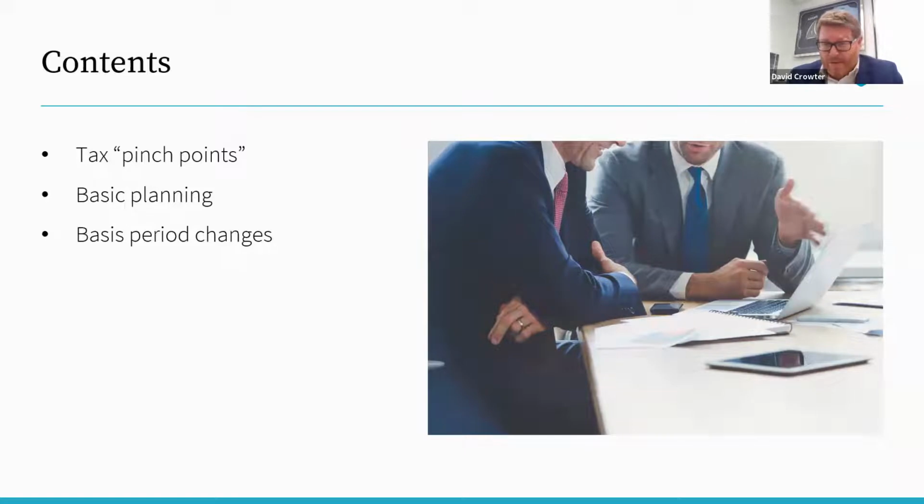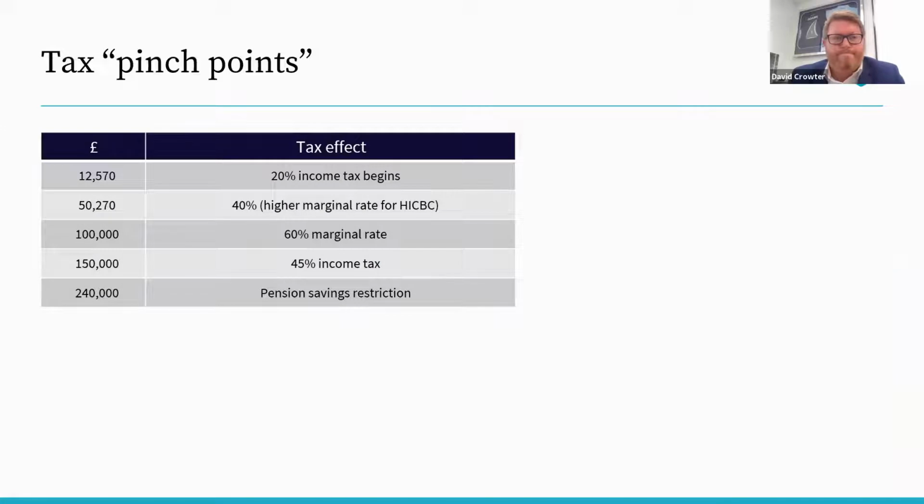So I'm just going to give you a bit of a run through on tax and solicitors. I thought one of the better ways to get into that is to talk about what we're calling our tax pinch points, and I'll touch on what that means again in a minute. I'll then talk about some basic planning, and then I just wanted to highlight one change that's on the horizon. If you are a business that doesn't have a 31st of March year end, there are some changes afoot. So it's something that you need to be aware of if you're affected, and you need to consider that over the next 6 or 12 months or so.